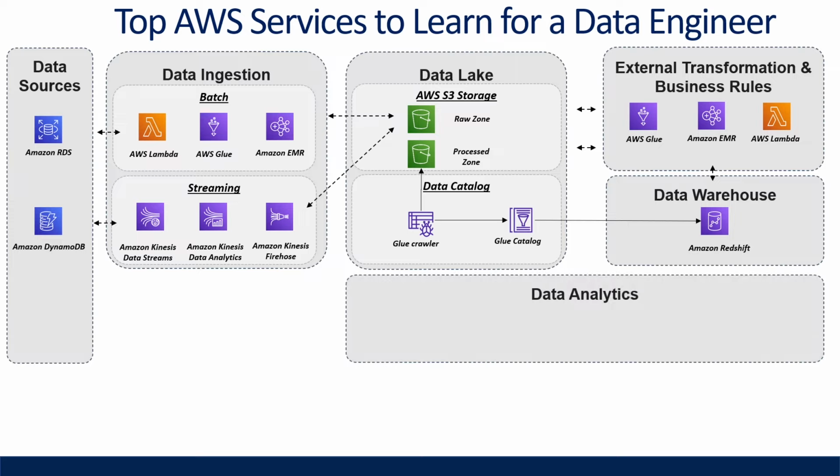All right, so I'm not going to focus too much on the analytical services in AWS since this is a data engineering focused video, but I'm going to highlight some that I found are useful to know about as a data engineer. Sometimes you need to perform some ad hoc queries on your data, and to do this, we can use AWS Athena. AWS Athena integrates with the Glue catalog, so you can perform SQL queries on tables in your data lake like it was a table in a database.